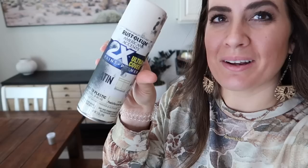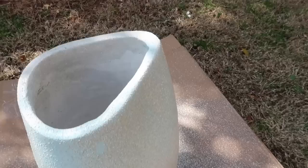We're gonna head outside and I'm gonna spray paint a little color onto that vase thing. This is just the one in the heirloom white. I'll spray paint it with this color to give it some good coverage, and then I'll probably spray paint it again with that stone just to give it more texture. So you can see that blue color in there, but the texture is so pretty.